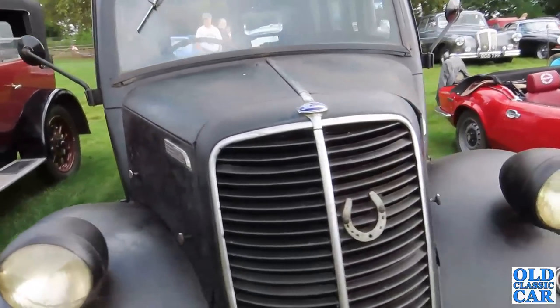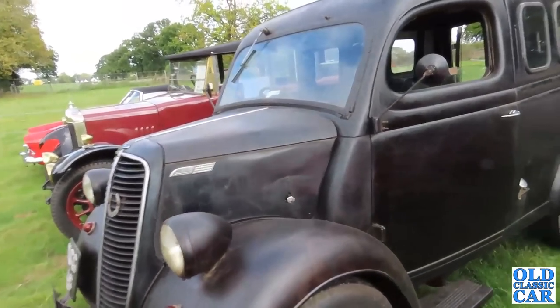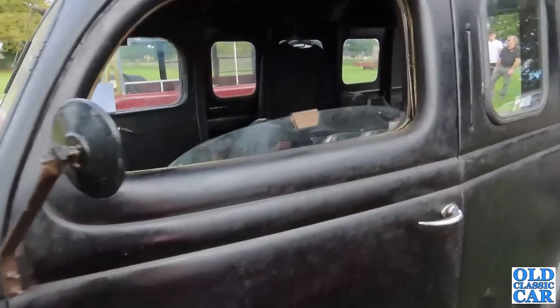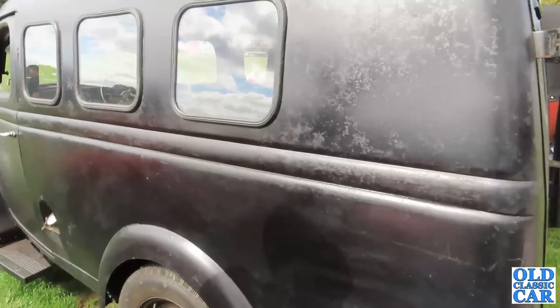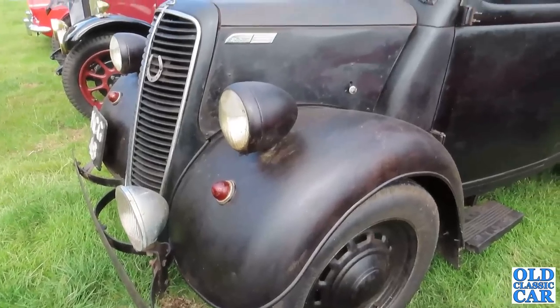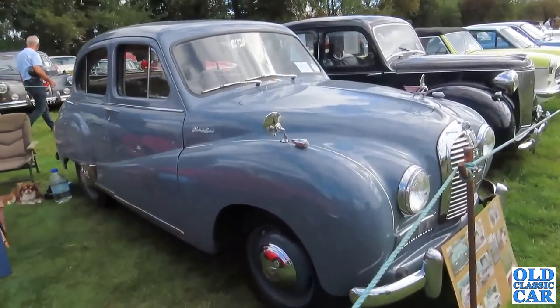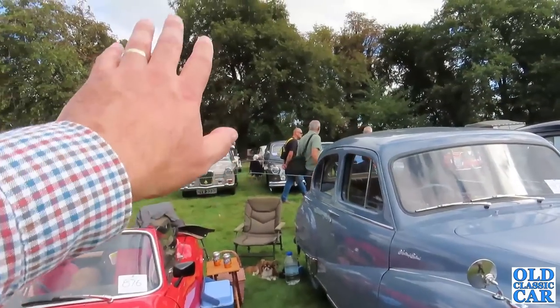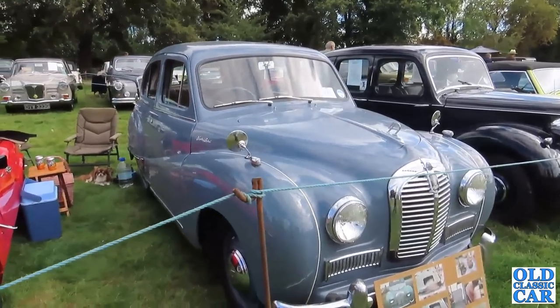Wow, that's really cool. It's the first time I've seen it outside. This Mark IV Spitfire and the Austin Somerset next to it, we followed in as we came down the back lanes, which are somewhere over there, and we were in the Standard 8, so it's quite a nice little convoy.